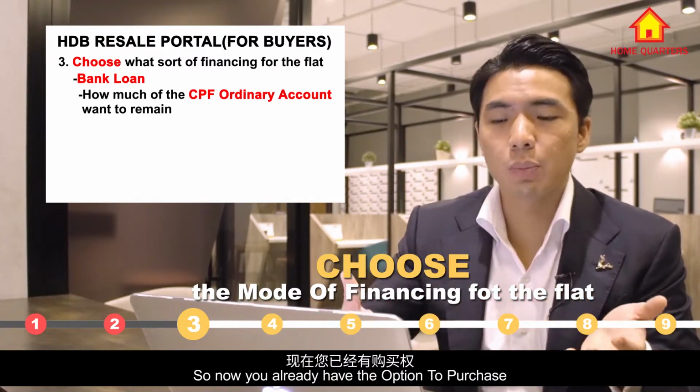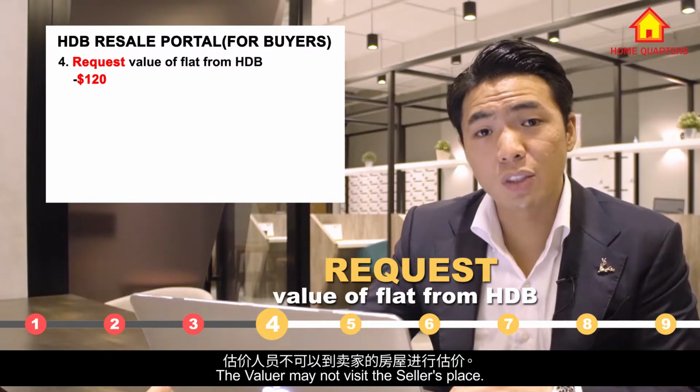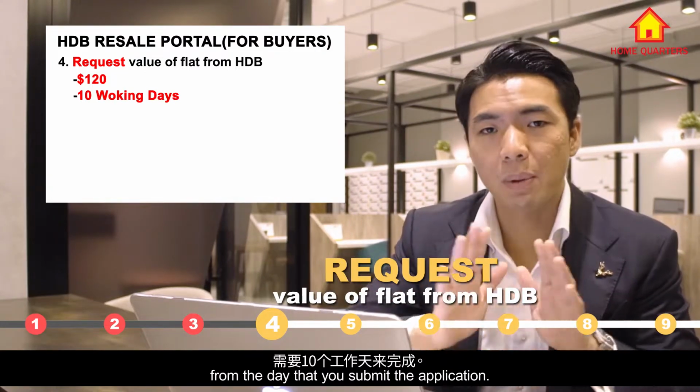So now you already got the option to purchase, you have to do the valuation. That costs you about $120. The valuer may not visit the seller's place. Once that's done, it takes about 10 working days from the day that you submit the application.